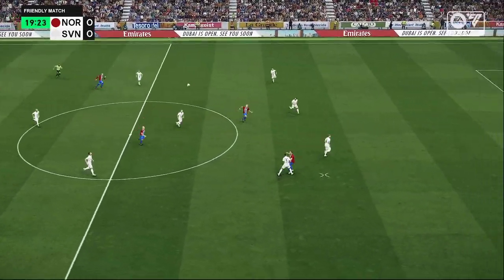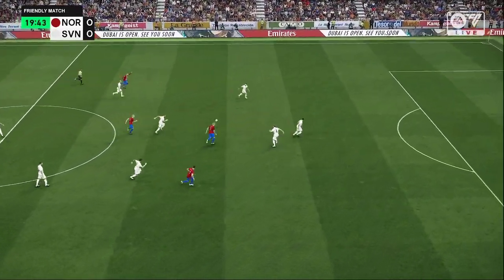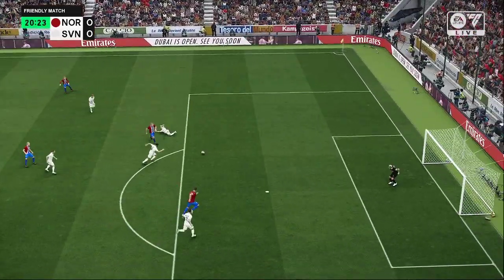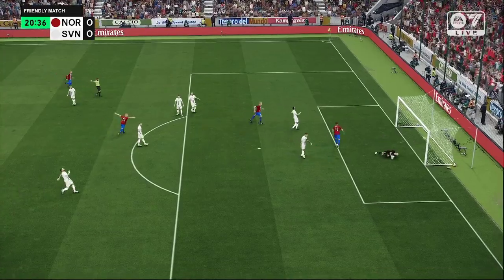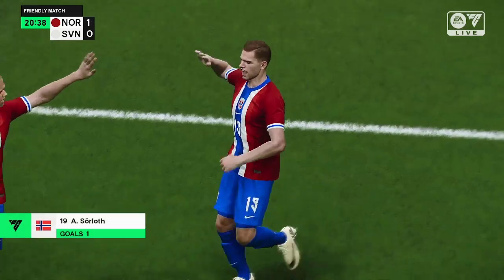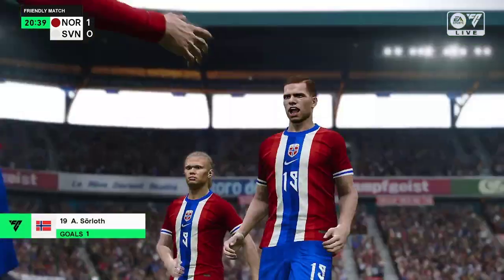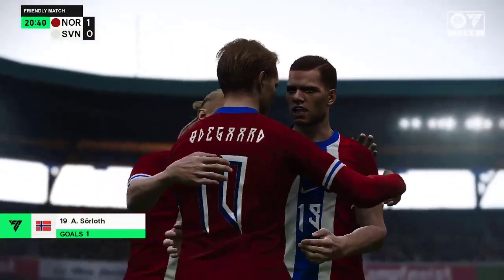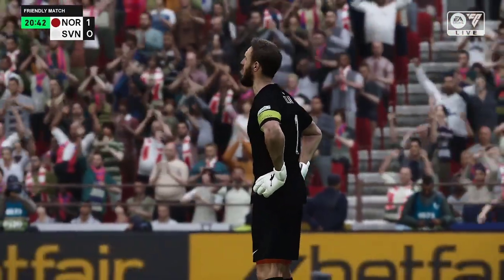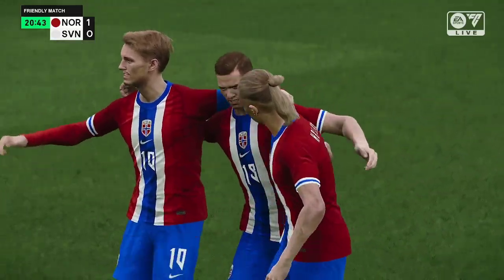Forwards and with intent. Odegaard. Now the finish! Goal, Norway! And it's Norway who take the lead. That looks like a preconceived plan. Win the ball and then unleash.